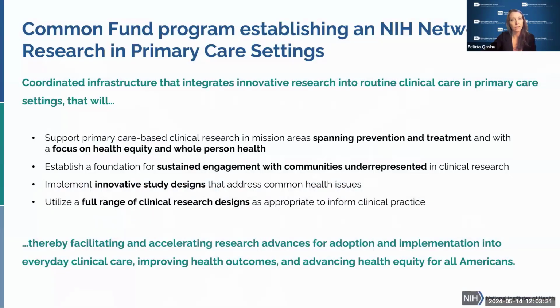So therefore, NIH is establishing a new Common Fund program that will build an NIH network for research in primary care settings. This will be a coordinated cross-NIH infrastructure that integrates innovative research into routine clinical care in primary care settings. The network will support primary care-based clinical research in mission areas spanning prevention and treatment, establish a foundation for sustained engagement with communities underrepresented in research, and implement innovative study designs that address common health issues, utilizing the full range of clinical research designs to inform clinical practice.